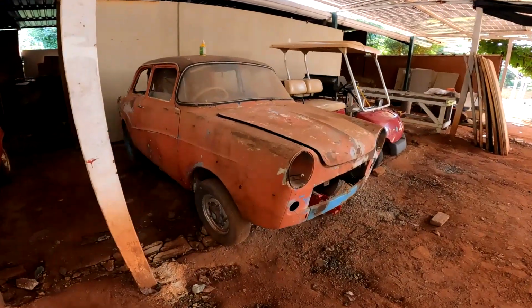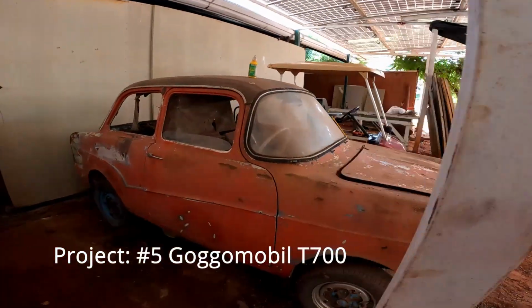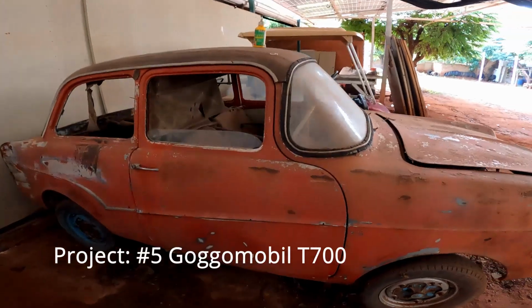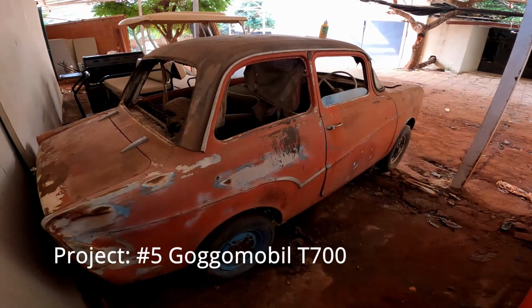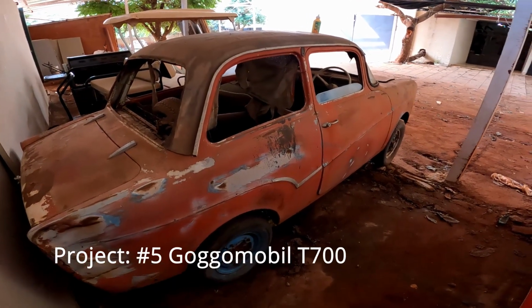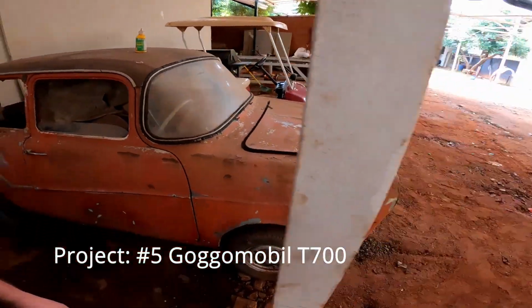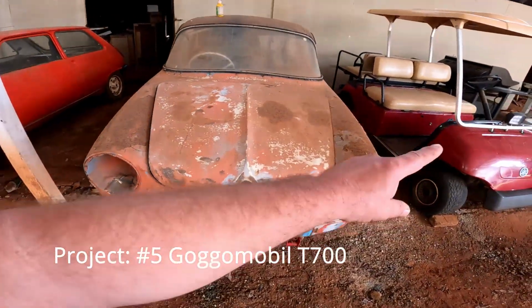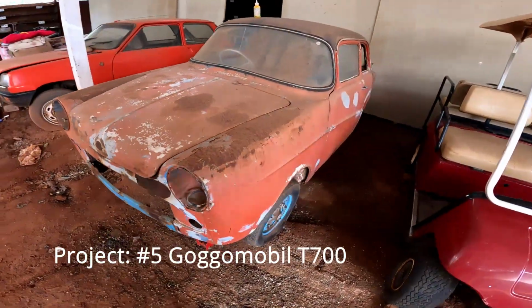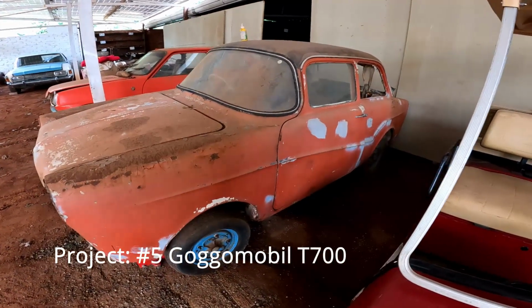Guys, even though it doesn't look like much, this is a Goggomobil, the original Goggomobil. There were a few variants of this car, and this is one of them. This one has got the engine in the front and not at the back, and my idea was to make this my very first electric conversion car. But in the meantime, we have managed to source the original two-cylinder, or flat two-cylinder, engine that comes in this car. It's basically the predecessor of the BMW motorcycle engines.